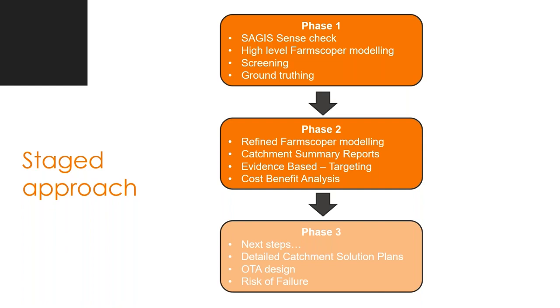I put phase 3 in this schematic as well. We haven't started phase 3 yet. It's still up for discussion, but just really to say, we're doing the desk-based exercise. This will move forward into delivery, and the measures that we're looking at will be captured in something called an operating technical agreement that's aligned with the permit at these schemes.